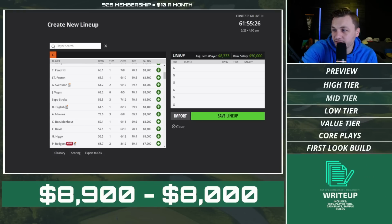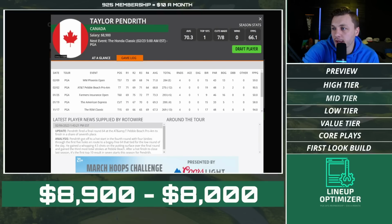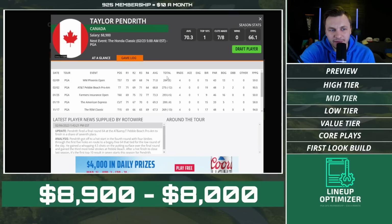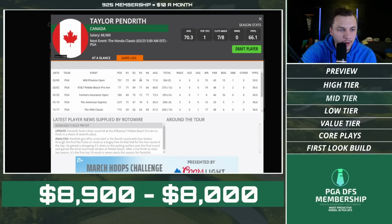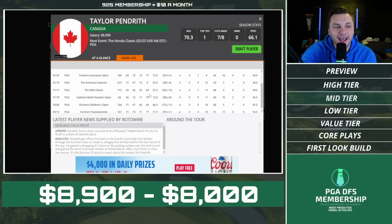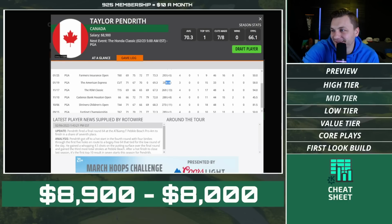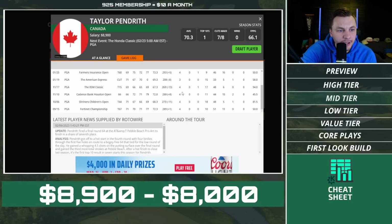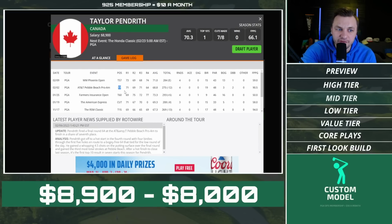So looking at it, you could easily start with Taylor Pendrith. Taylor Pendrith has made 7 out of 8 cuts on the PGA Tour now this season. We can see a little bit of mixed results in there. 7th place finish at the AT&T Pebble Beach Pro-Am. Was able to make the cut the last 2 events. Guys, look at this start. I don't care about the missed cut at the American Express where he shot 8 under par. I just don't care. 79th place finish there, whatever. So we have seen some starts in which he's barely making the cut, and then also some upside starts, 7th and 15th in there.